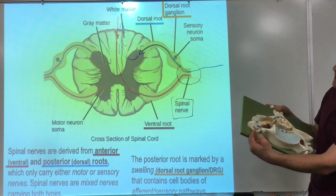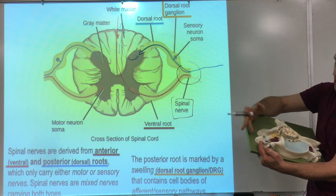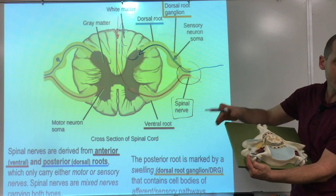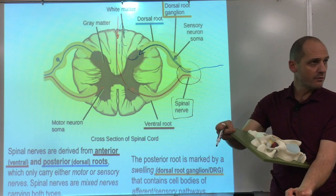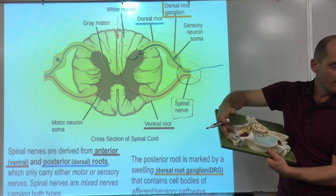And then right after it exits the spine, it goes to the back. Some part comes off, goes to the back area, and some goes to the front area. That's why you have to split back here again already.